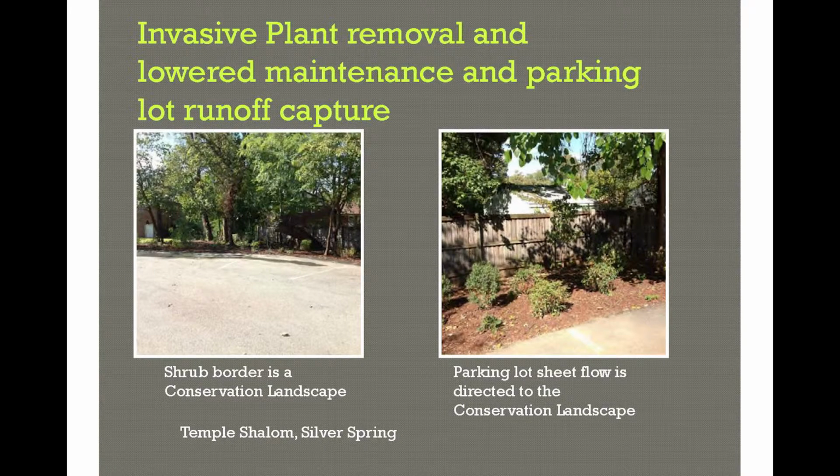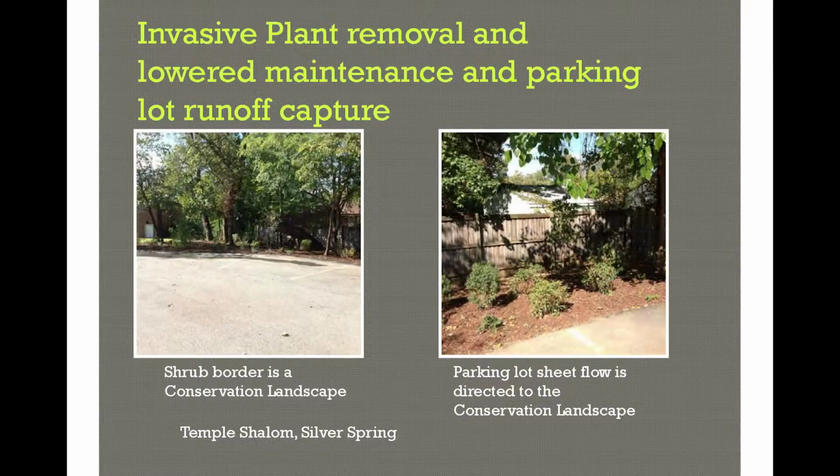Sheet flow can be treated with the conservation landscape, so you use these native plants. That water, instead of flooding the neighbor, is now starting to be soaked up in the landscape, and it's supporting all the beneficial plants and the animals that need those plants. I mean, we have a lot of deer browse, and so if we consciously reintroduce plants to support our pollinators, and we protect those plants, the pollinators have a much better chance.